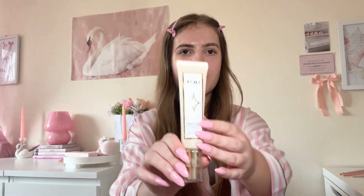So I'm going to go in with the Vive Skin Nova. This is currently my favourite primer. I was actually gifted this really kindly, but I'm definitely going to be repurchasing this. I feel like, again, it just gives you that hydration, but it also has that little bit of a glow in it. So I feel like this is the perfect primer to use.